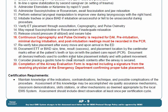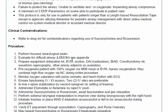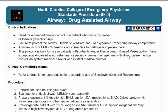We will have a separate educational and certification tool that we will be coming out with so that we can have people appropriately trained and signed off for performing the airway drug assisted skill. And note, this is a paramedic level skill.